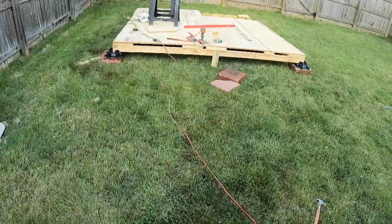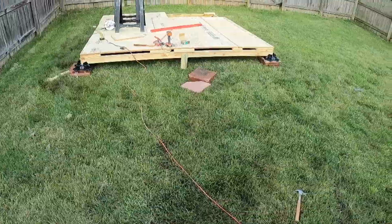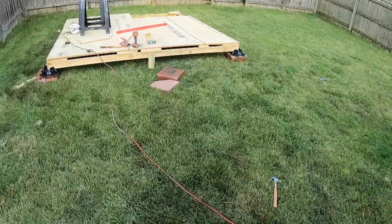All right, we'll continue. I guess the next step is to get that last little piece, and then I'll come back. It's getting a little dark. I'll get back tomorrow, and we'll finish, start putting up the actual shed.